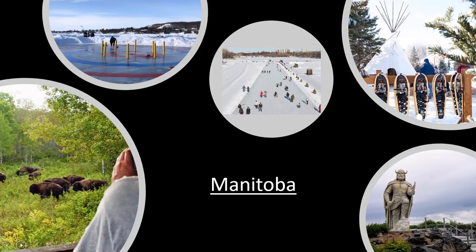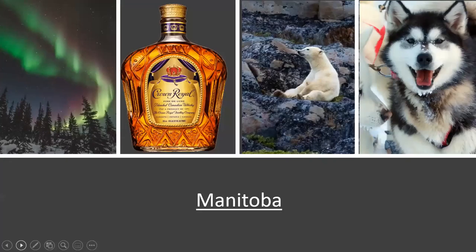And right on the right-hand side, you have the town of Gimli, an Icelandic community on the west shores of Lake Winnipeg. It is the largest Icelandic community outside of Iceland. And to commemorate that, they have the Viking statue right in the middle of Western Province. And then we go to Churchill, the first on the left-hand side. It's the Aurora Borealis. Churchill is one of the top three places in the world to observe the Northern Lights.